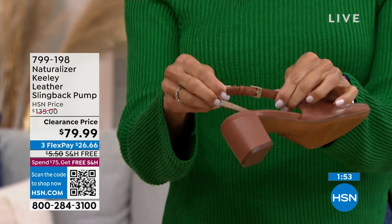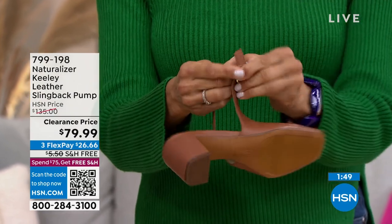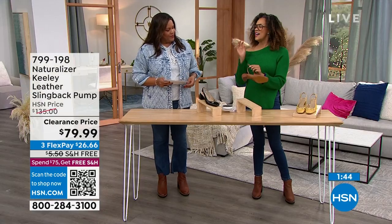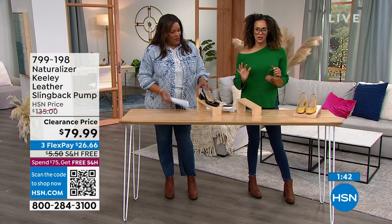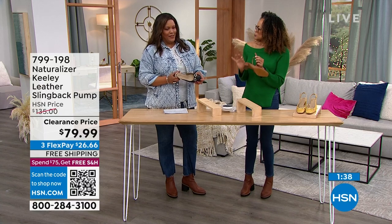We have medium, we have wide. You have the adjustability, and you can adjust it as tight or as loose as you'd like. Absolutely, just fully adjustable right here. This is a must-have. These are just that feminine look without being too much. Oh, these are nice. There comes a point where we're like, you know what? I need a little ladylike, a little femininity.